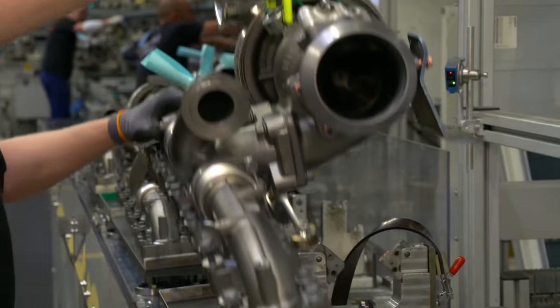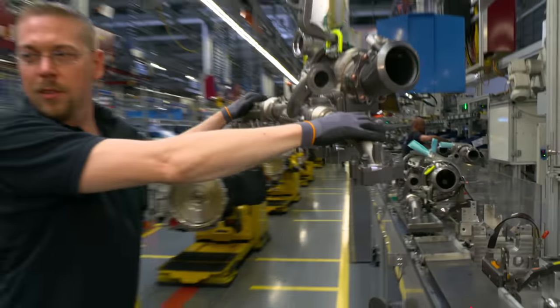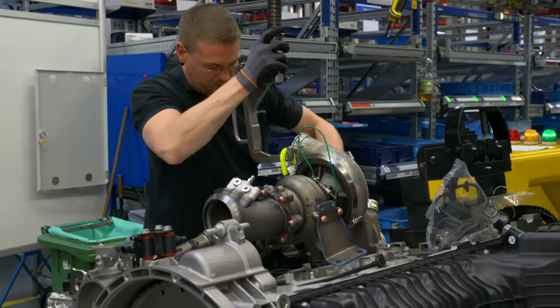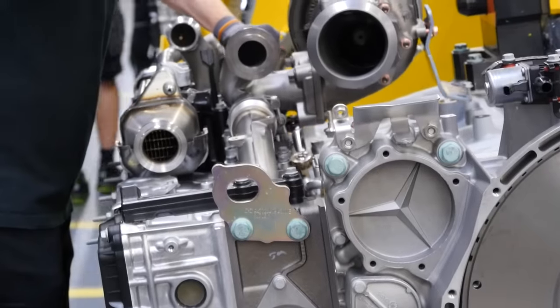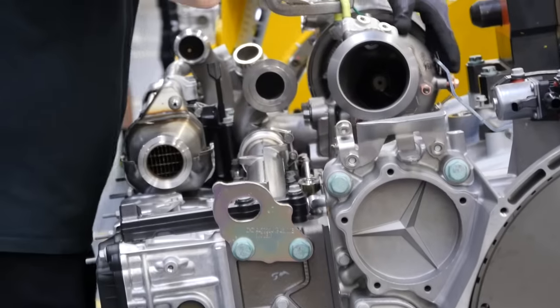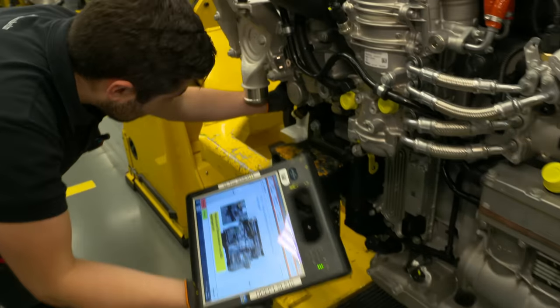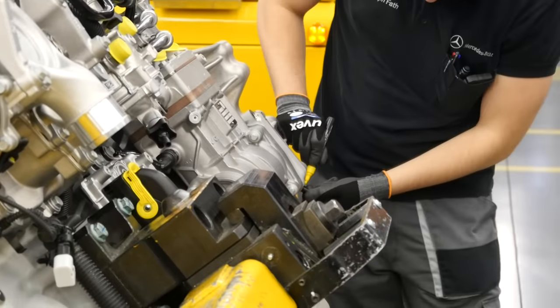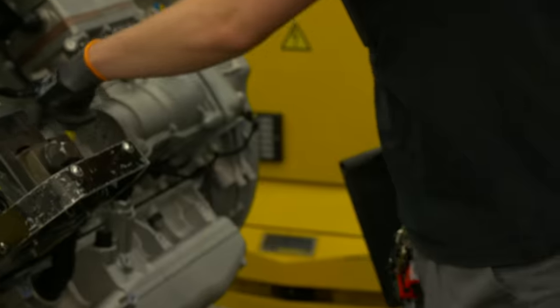After the exhaust turbocharger with the exhaust manifold has been pre-assembled, the block is hoisted onto the cylinder head, mounted, and bolted. Next, someone checks if all the cables are routed correctly and all connectors are connected properly. This is done with the help of a tablet.